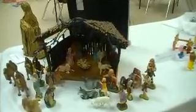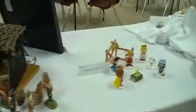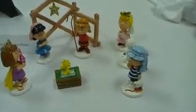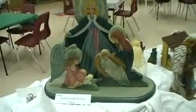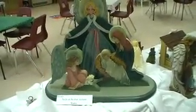Nancy Jeffrey of Belleville loaned us this set. Bonnie and Verna Peters, this lovely Charlie Brown Christmas set. Ralph and Heather Holland loaned this beautiful painted set.